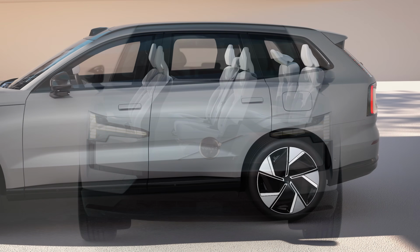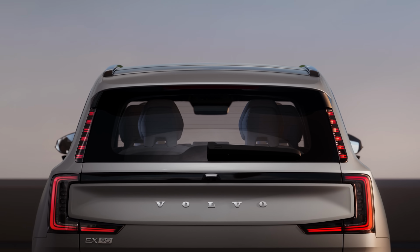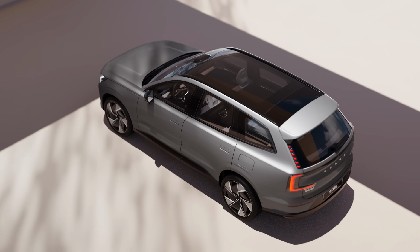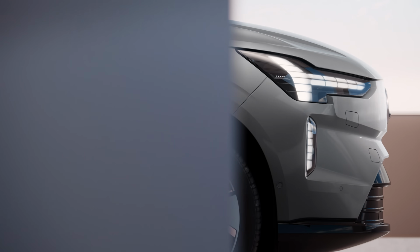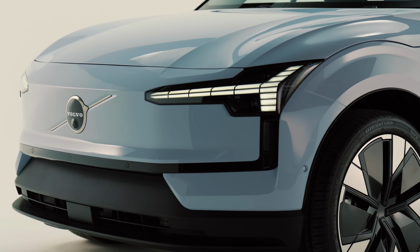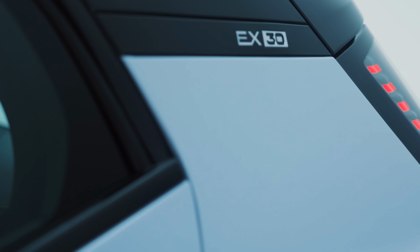One of those is the 7-seat £100,000 Volvo EX90. It's effectively a replacement for the XC90. And there aren't many 7-seat EVs around at all, so that could be a very interesting high-end option from the Scandinavian manufacturer. But it's this EX30 arriving before the EX90 which could really shake things up.